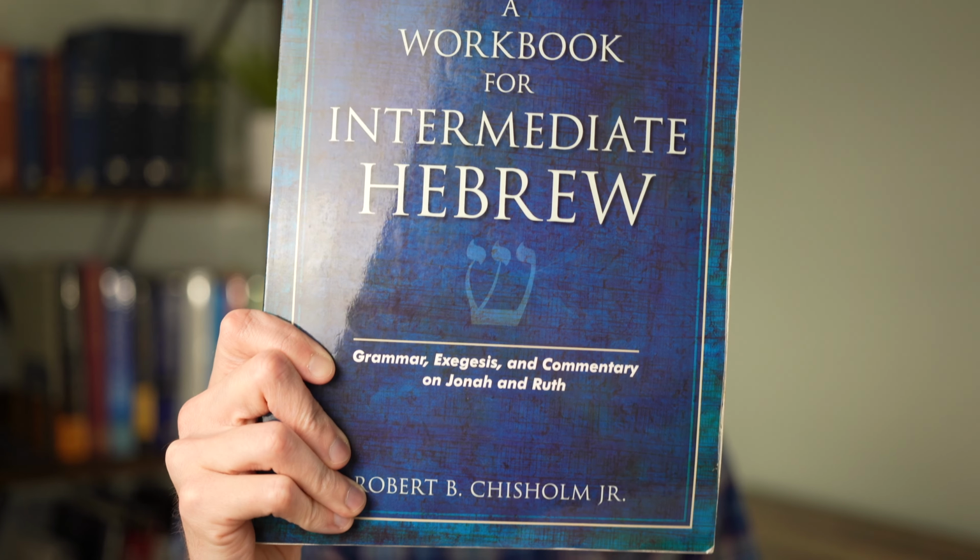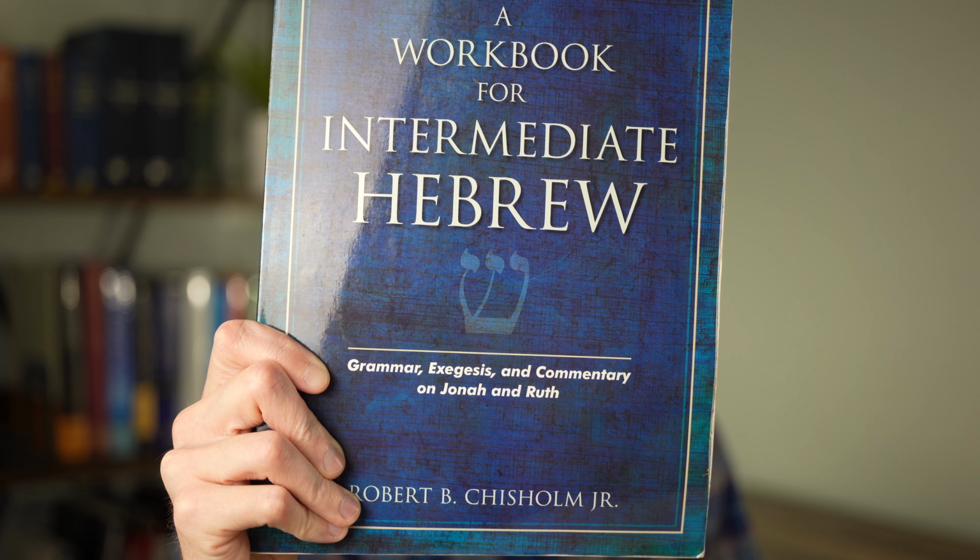The first book that I think is the most helpful is a workbook. You need to be in the biblical text, but you also probably need some help. There are a few workbooks out there, but Chisholm's A Workbook for Intermediate Hebrew is my favorite. It walks you through the text of both Jonah and Ruth. What makes this book stand out is the detailed questions to help you work through a text. But don't worry if you're a self-learner and reading this on your own, because there is an answer key in the back.